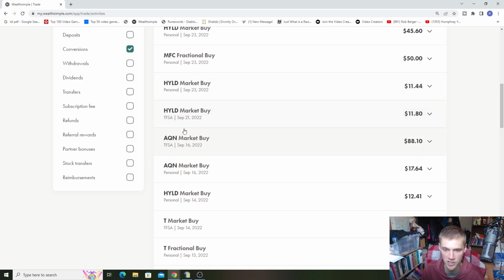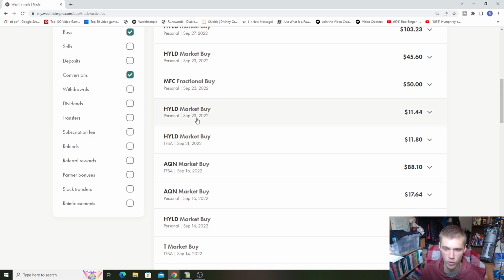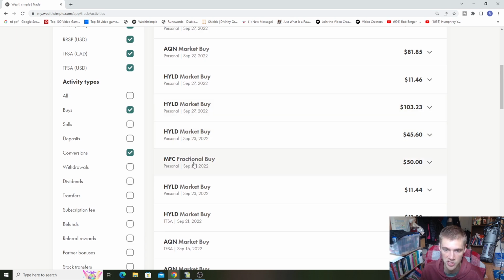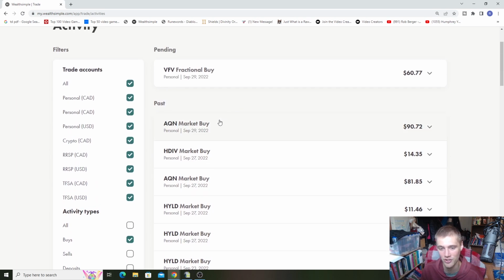And of course, I've been buying some of the covered call ETFs like HYLD to take advantage of the big yields they have right now. I think it's sitting at like a 14 or 15% yield. So we're trying to do a balanced approach here. I bought some Manulife, some more AQN, and again, some more AQN. So I'm trying to bring that holding up a little bit inside my portfolio. But I just wanted to cover some of the buys that I've been making in my portfolio for the month of September.